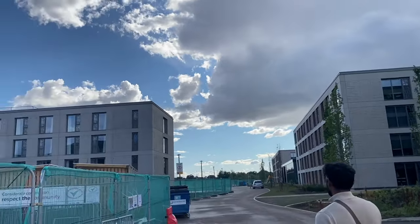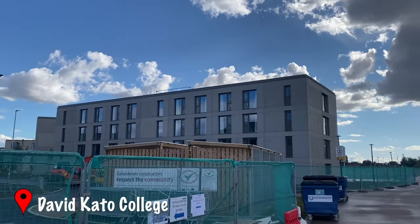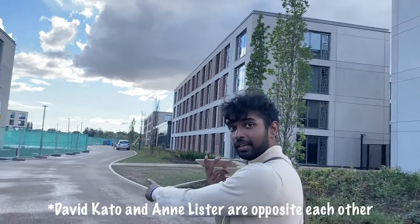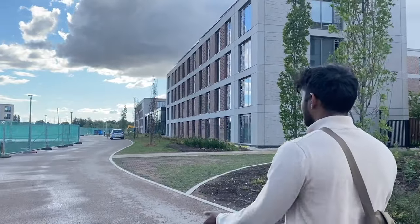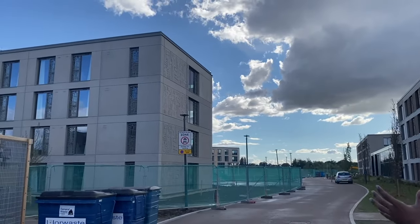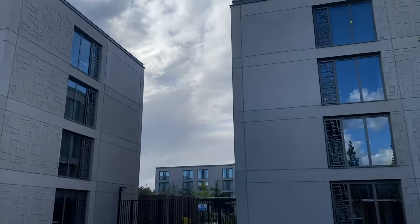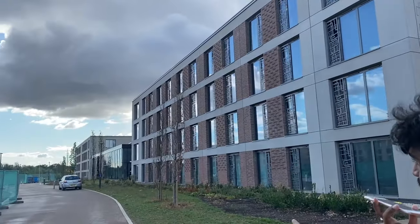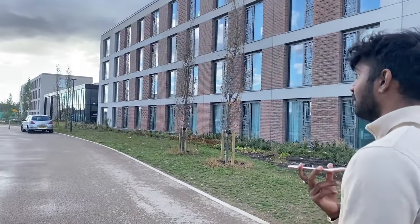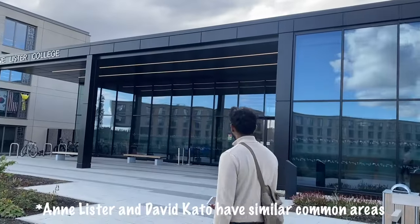And if you just go a bit further down, this building is called David Kato, which is the new accommodation for the incoming 2022-2023 students. So by September, this should be done and you all can stay in it. David Kato and Ann Lister look exactly the same, right? They're just sort of like sister buildings. Right in front of me, Ann Lister, there's a big common room, but this seems like the only way in and out of Ann Lister. It's like a big hub. There's like a pool table inside, a lot of sofas and all.